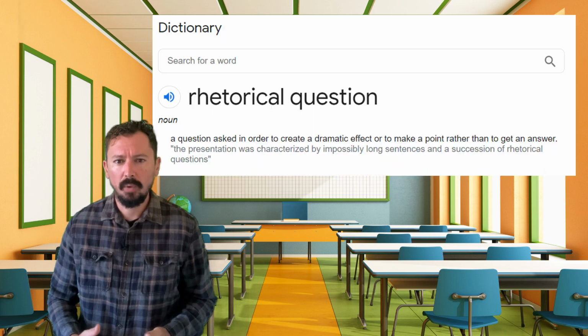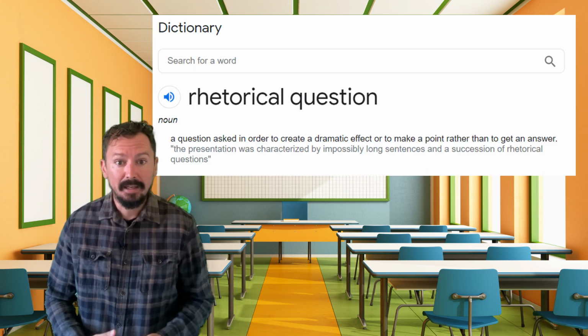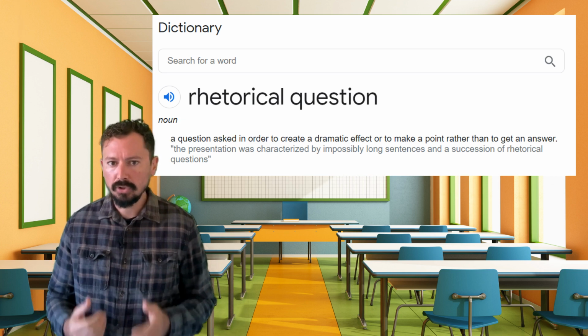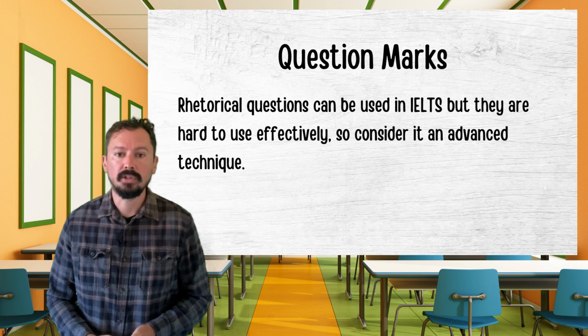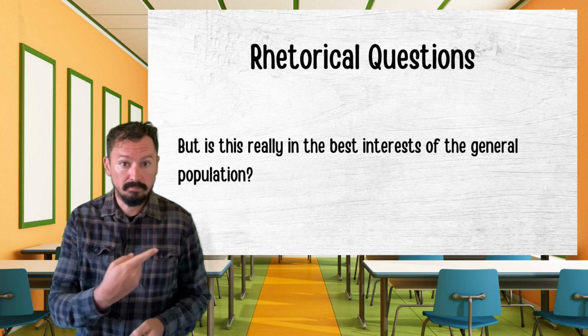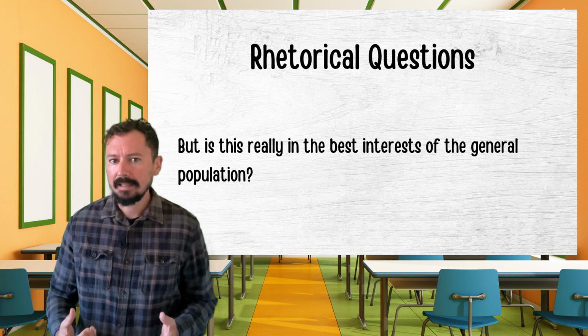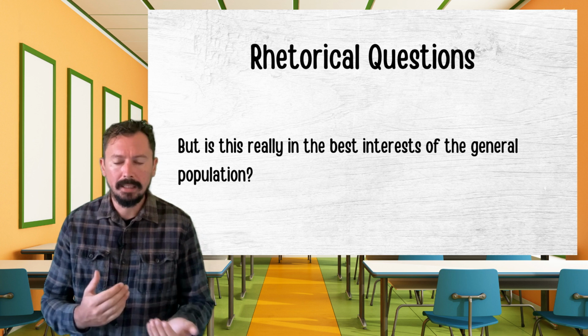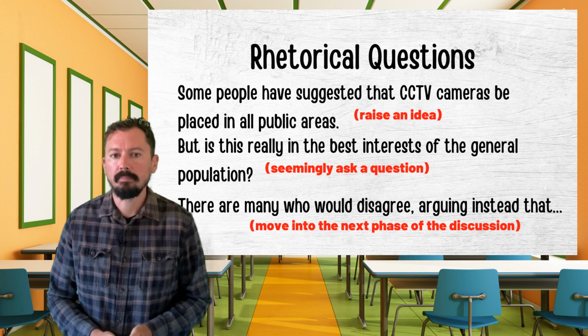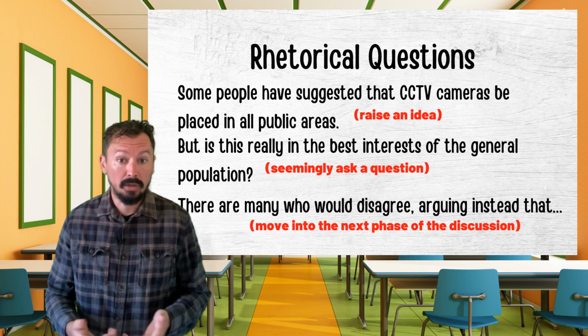Sometimes we ask a question as a way of making a statement or raising an idea that we will answer ourselves rather than have someone answer for us. This is called a rhetorical question, and although not generally recommended, they can be useful in certain IELTS essays. An example of a rhetorical question in IELTS is something like this. A sentence like this would highlight the contrast between two ideas and introduce a section that explains the issue raised in the question. It is a fairly advanced technique and could enhance an essay, but in most cases it backfires, and so I would not recommend using them.